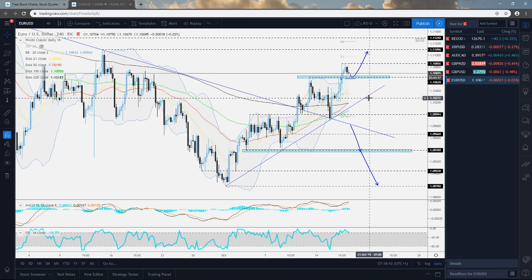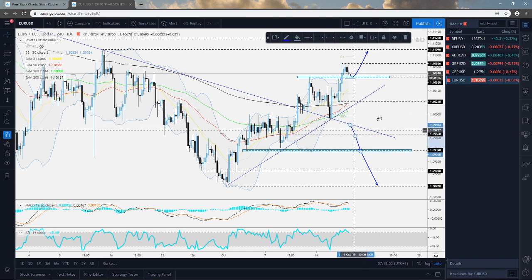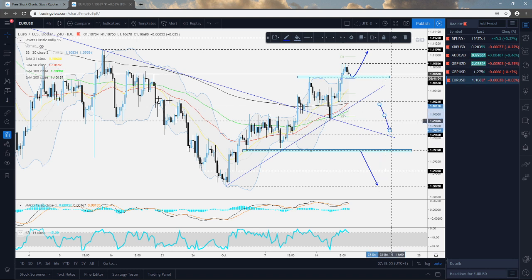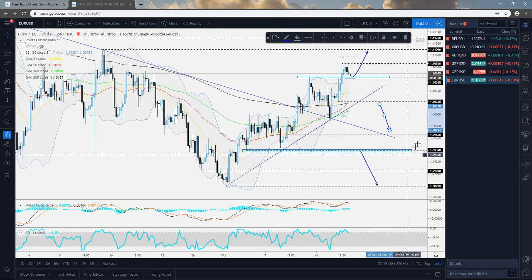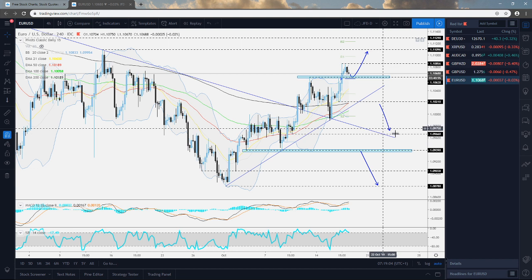If it starts breaking and the rate starts falling below this little area right here around the 1.1020-21, then we will aim for a possible test of this medium-term downside resistance line, a test of it from above, and also we could see a test of this area near the 1.0966. So keep your eyes on that one, guys.